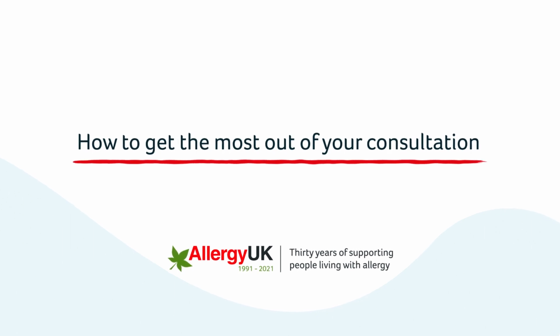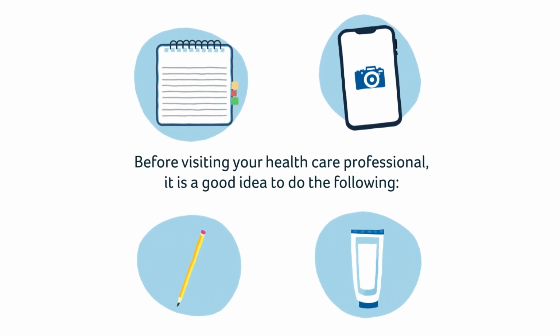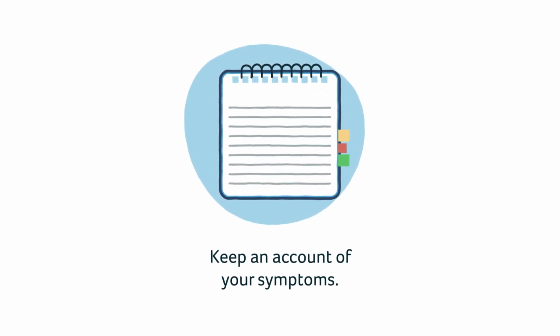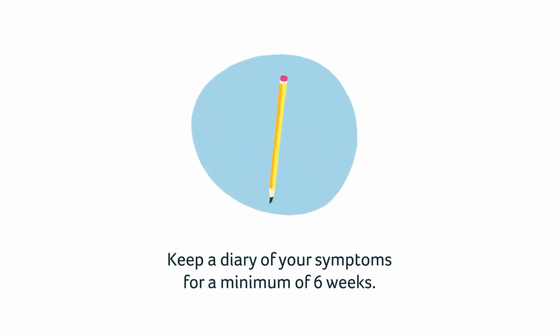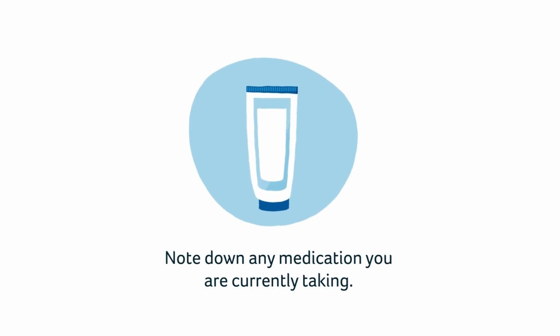How to get the most out of your consultation. Before visiting your healthcare professional, it is a good idea to do the following. Keep an account of your symptoms. For example, when did they start? How long do they last? Does anything improve or worsen your symptoms? Take pictures of your rash or swelling. Keep a diary of your symptoms for a minimum of 6 weeks. This can be very helpful to see if there is a pattern or trigger to your symptoms, as well as a diagnostic tool. Note down any medication you are currently taking, including any supplements or over-the-counter medications you use, and share this with your healthcare professional, as some medications can trigger an urticarial rash.